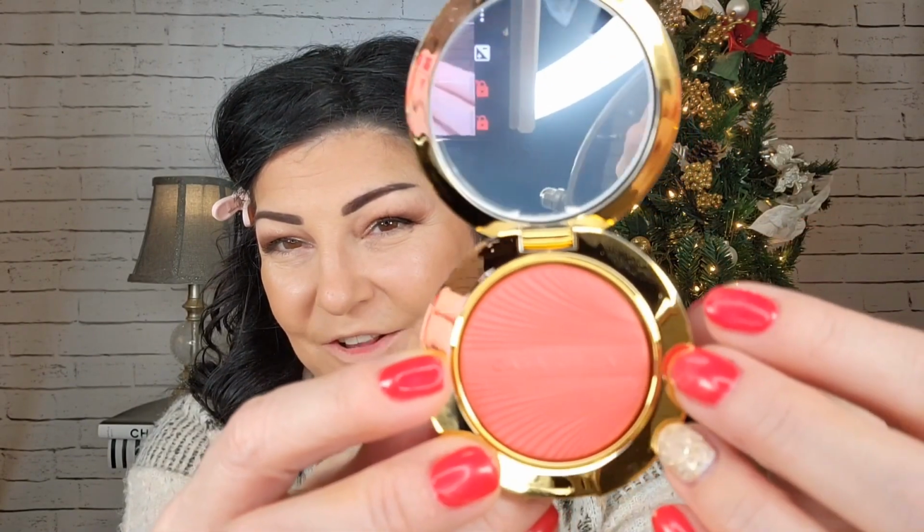I love the detail in there. You guys know how that really just always does something for me. So it feels dry. It feels like a drier formula, maybe like a cream to powder for sure. That is interesting. I've never felt anything like that. It looks like a cream, but it feels like a powder. So that's very pretty though. I really love that shade.